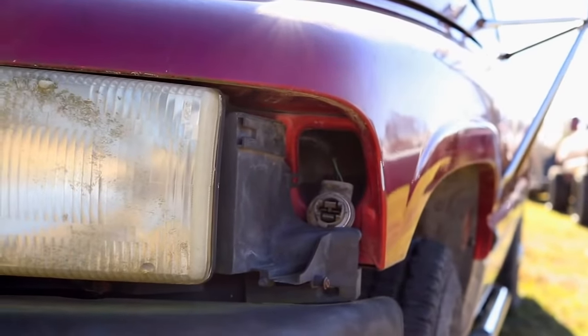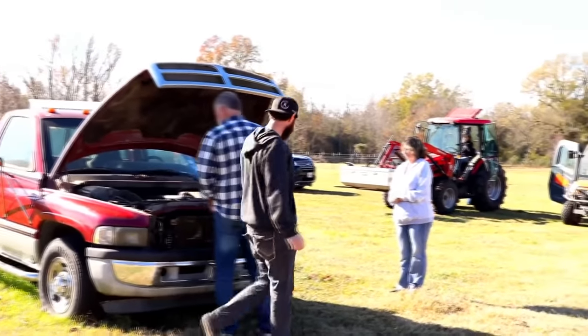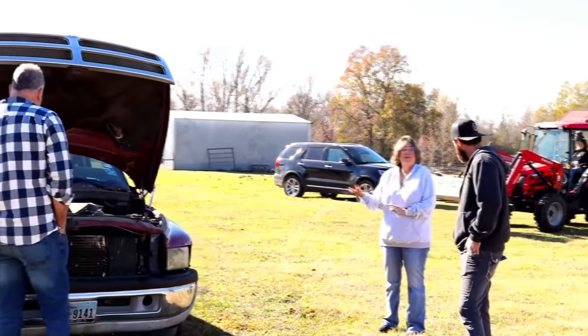Well, yeah, I think it's something that we can definitely use around the shop for something. I'm interested in seeing what it's gonna take to get it to crank up. Probably won't take much, but you never know. Like I said, it was cranking there when we parked it out here. Yes, ma'am.